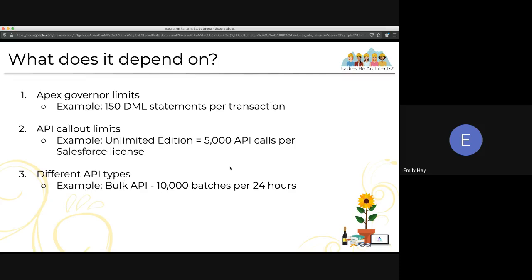So maybe you have an integration that was causing you to hit those API callout limits, and you think, okay, maybe I need to move this to the Bulk API, and then I'm no longer going to be consuming those API callouts. That's great, but you still have to make sure that you're not hitting that 10,000 batches per 24 hours limit. So the consideration of volumes is really not simple, and I don't have an easy answer for you, I'm sorry.